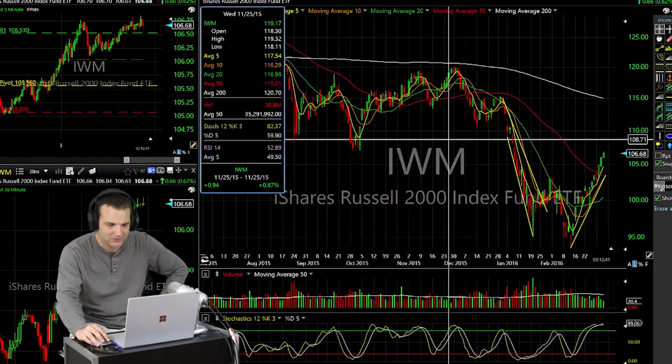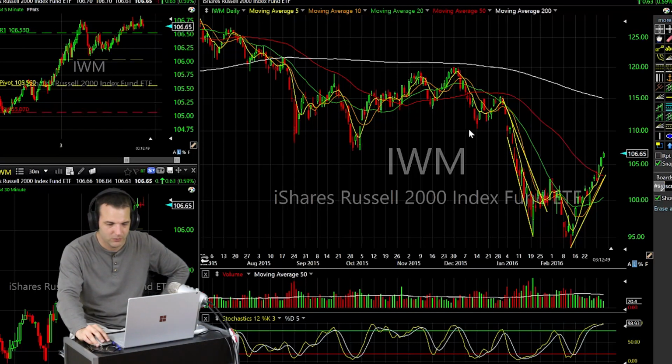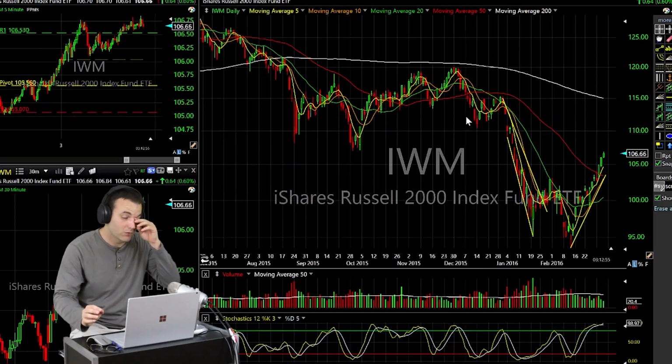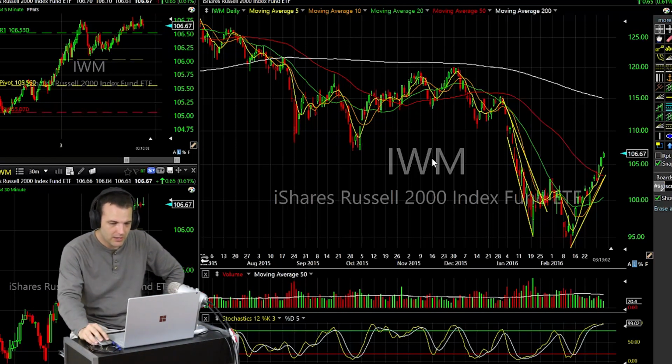For the Russell, I think there's really not much resistance. You could say there's a little bit of resistance at 107 for IWM, and it's currently trading in the upper 106s. Or you could say that once it gets up to the 112, 113 area, some resistance will start kicking in. So I think that's probably the more plausible case there.